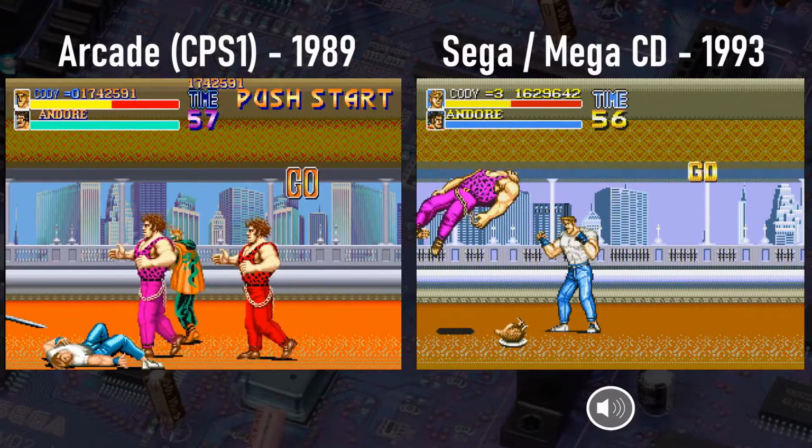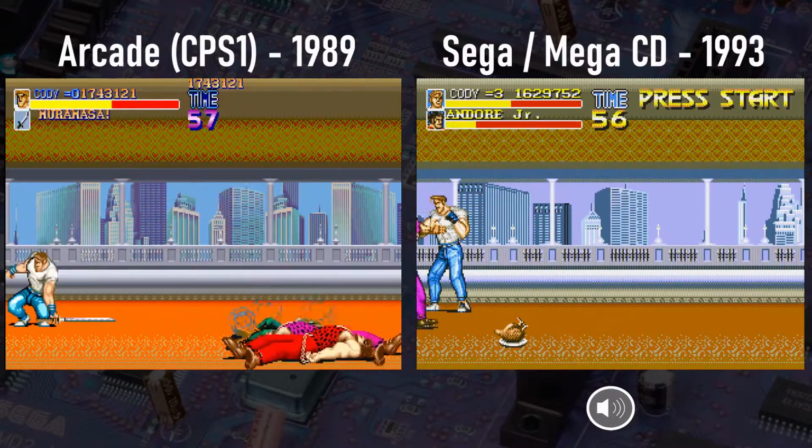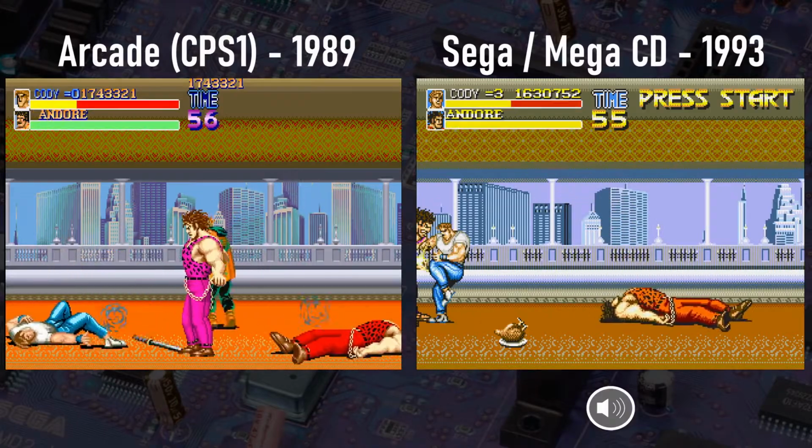Oh, and in this section, the background buildings are a lot simpler on Final Fight CD when compared to the arcade version.